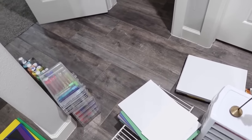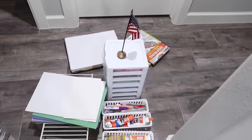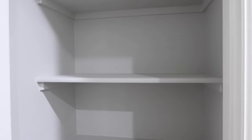Once you pull everything out of a closet or a bedroom or whatever you're organizing, even if it's drawers, you start to realize how much stuff you have. So as you can see, I'm not touching the board games. I just put them up there.